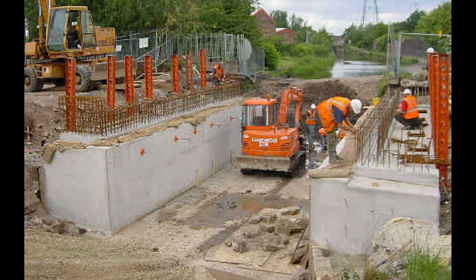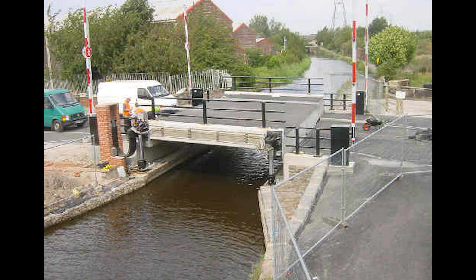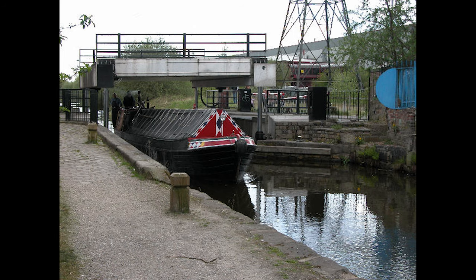But in March 2002, the rejuvenation of Britain's waterways was well underway, and an automated mechanical lifting bridge costing £700,000 was installed, allowing tourism back into Chatterton.